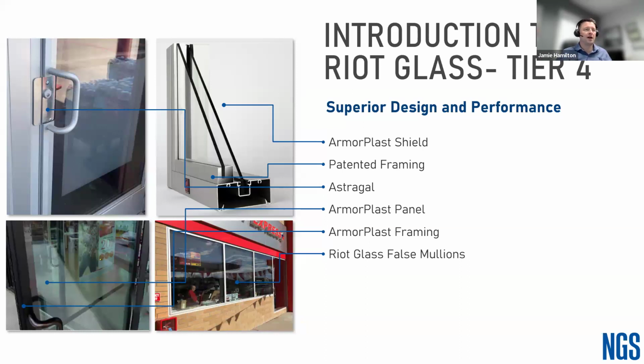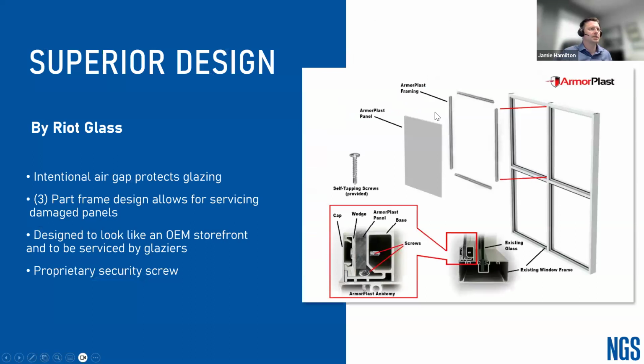It is a little bit higher cost, which is why it doesn't fit into, again, a lot of K through 12 categories or budgets for that matter. But it is an option out there to upgrade your security with an access denial system. And this, again, gives you a real good profile of how it fits in, those self-tapping screws, and there are proprietary screws. So you can't even come in with tools and undo these unless you're a riot glass dealer.